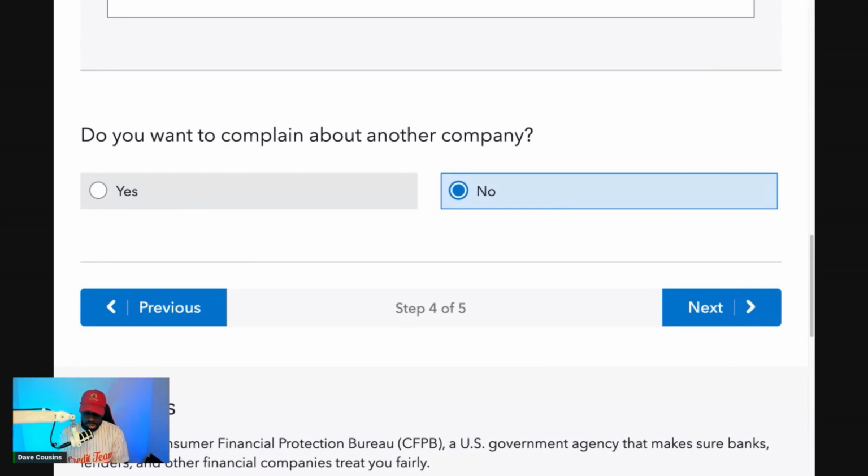This is going to take, usually the credit bureaus need 30 days to do an investigation. The CFPB is going to be on the credit bureaus. They might ask for additional days. They might ask for an additional 60 days. It usually doesn't take 60 days. So just be patient, let them complete the investigation.